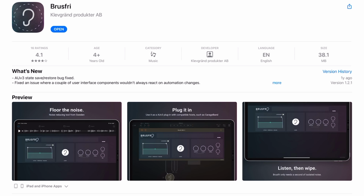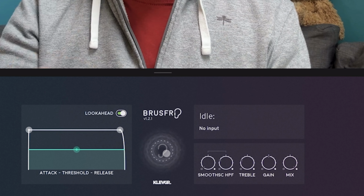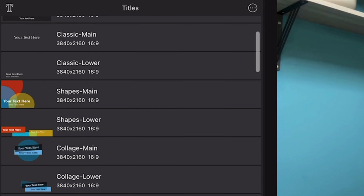And over the last year, it added the ability to use third-party plugins such as Brush-Fry? Anyway, it's an excellent audio noise reduction app. LumaFusion, I think, provides content creators with nearly everything they need to produce high-quality videos on their iPad Pro. However, despite its many robust offerings, LumaFusion falls woefully short in one aspect: its selection of video titles.